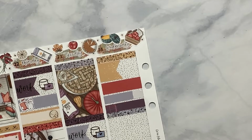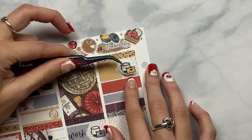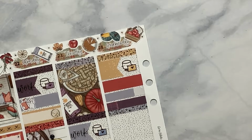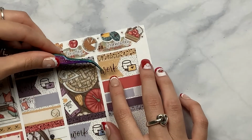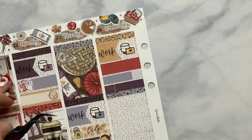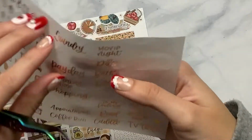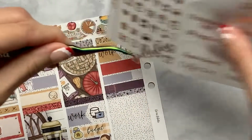For work, I have another one of the same paper and milk stickers. This one is in this orangey kind of yellow color. It matches perfectly with the flag. And then I have my work script. And for payday, I'm just gonna use the script from the foil bundle. I'm not gonna use a sticker or anything.